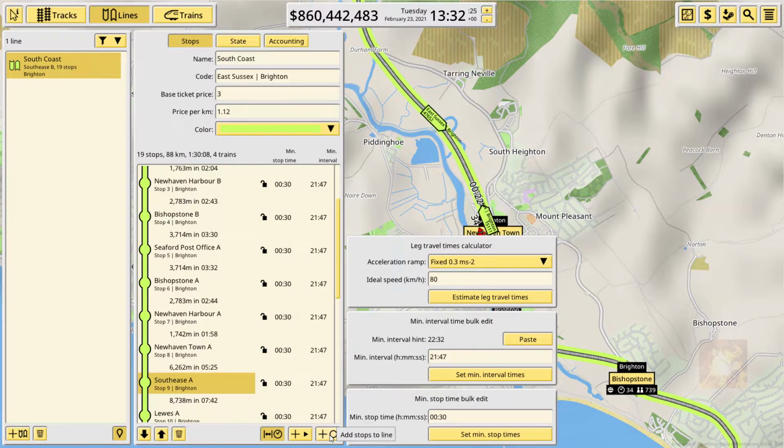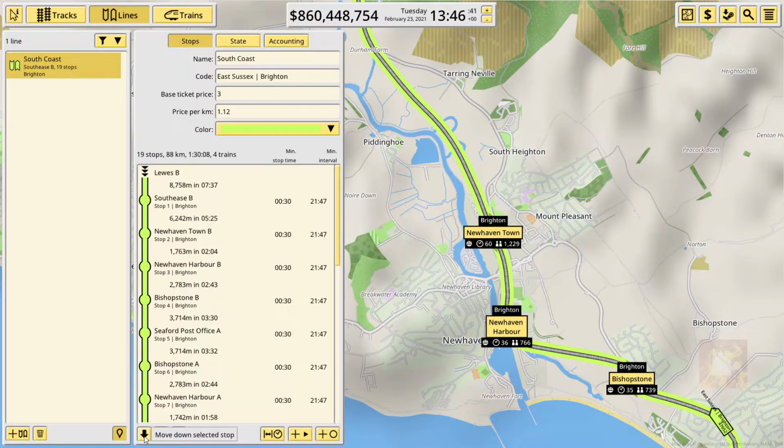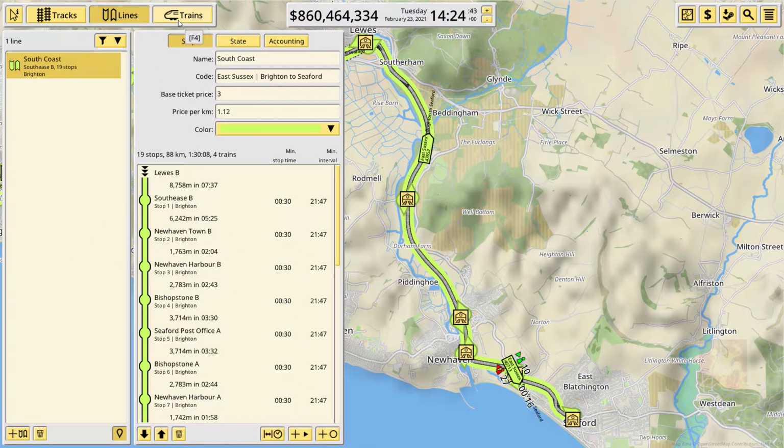Stops. Add waypoints. Not quite sure what that is. And I didn't want to add stops to line. I want to get rid of that. I want to get rid of that. Move up selected stop. No, we're all right there. South Coast, East Sussex, to Brighton to Seaford. Now, this isn't the end of this by any stretch of the imagination. I've actually been recording now for about 57 minutes, but after I speed this bit up in post-editing, it'll probably be quite a lot cheaper.